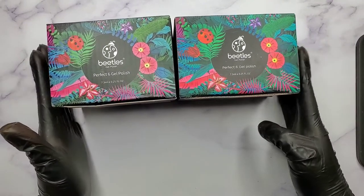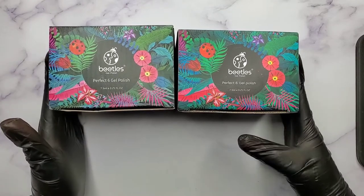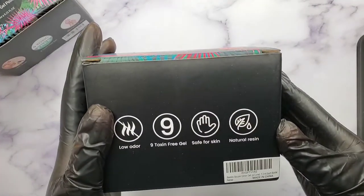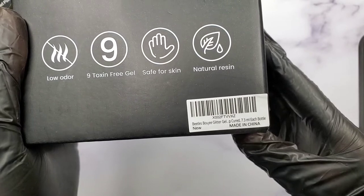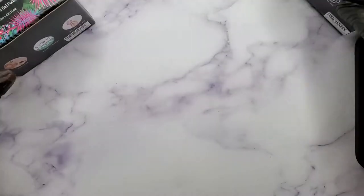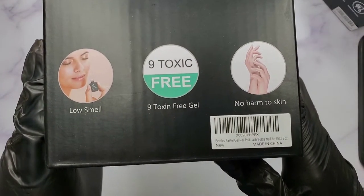I have purchased these before, and I do like the way they apply. So I bought 2 boxes. This one is the Beetles Boujee glitter gel. You get 6 polishes in here, and they're 7.3 mls each. And then the next one I got was the Pastel.